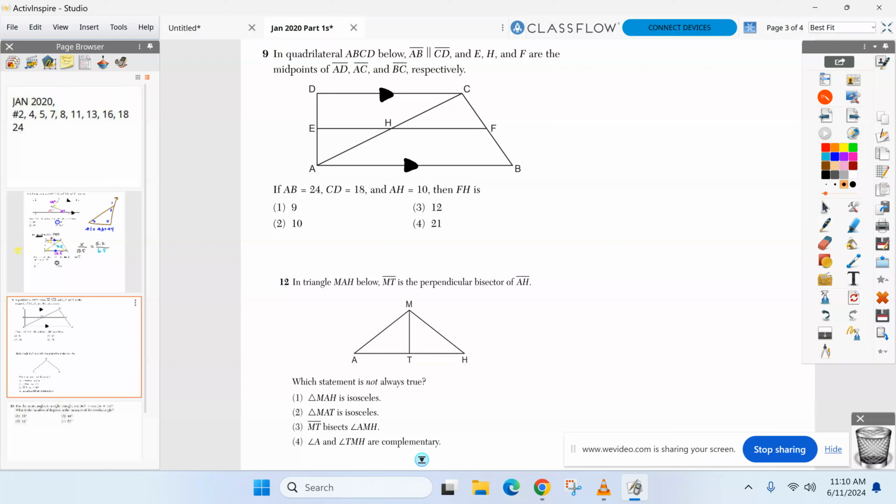Okay, AB is 24. CD is 18. I got a 10 on AH. And we're looking for FH.